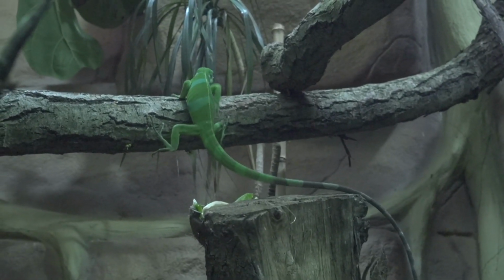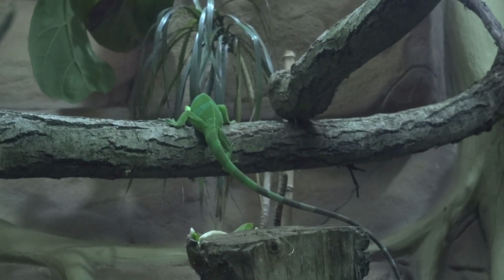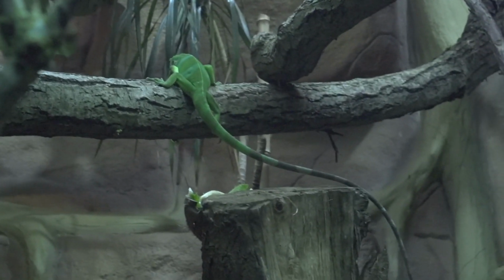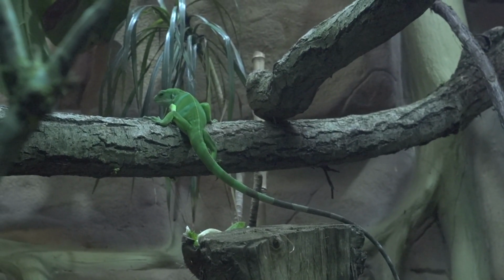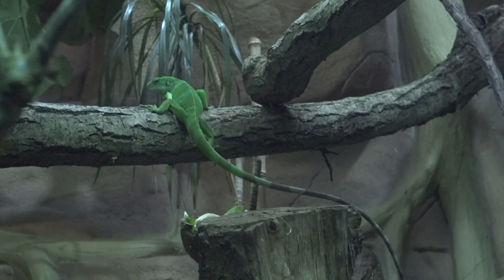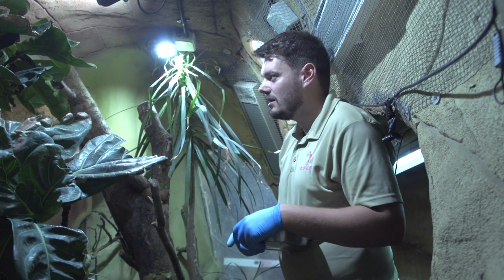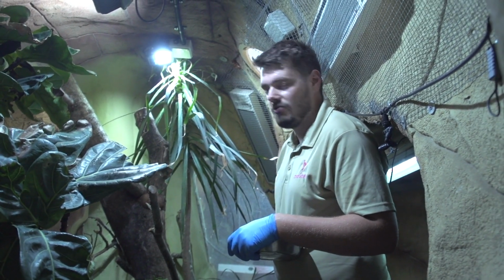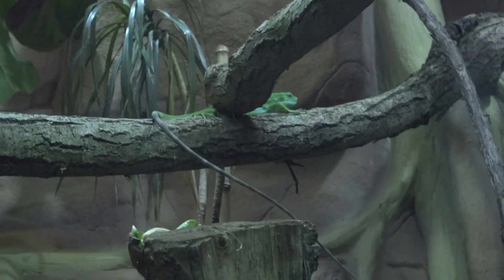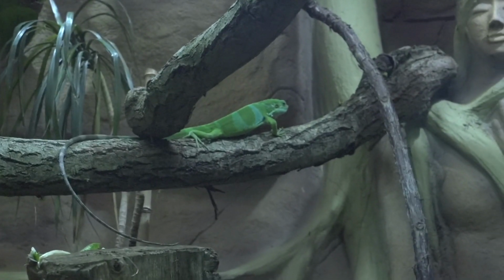So Ringo is a Lau Banded Iguana, he is an adult now, so he's an adult male. He will be 4 on Christmas Day this year. We've had him here at Flamingo Land for just under 3 years now, so he arrived September 2021. He was only very little when we first got him, and now he's grown on very well. He's about 2 foot in length, including the tail, so he's matured now. And he's an adult male, so he's ready for a girlfriend.